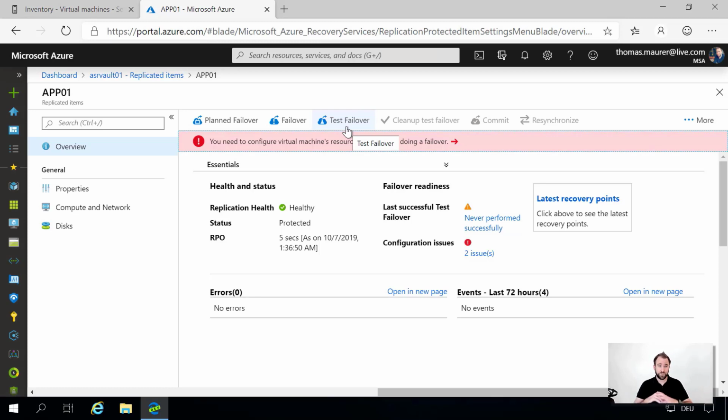Again, Azure Site Recovery is an awesome tool. That said, you don't pay for the VMs. You only start paying for the VMs when they're actually created in Azure. So when you do a failover, it doesn't matter if it's a test failover, planned failover, or just a failover. But the only thing you pay is a fee for the replication. And guess what? The first 31 days are free. So it's also a great tool to migrate servers to Azure.